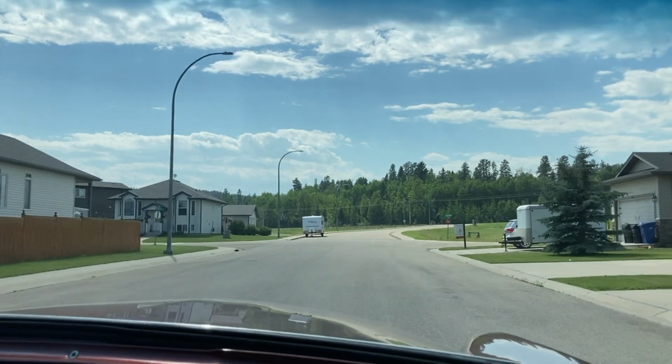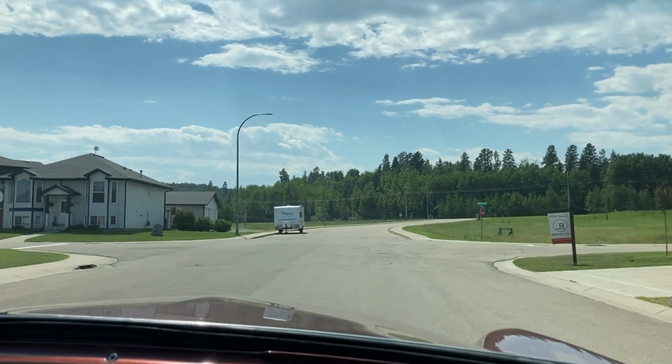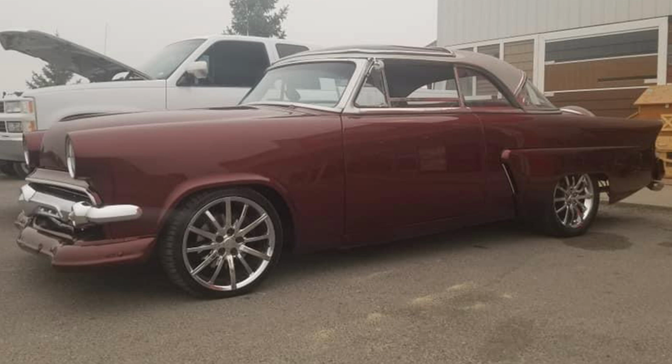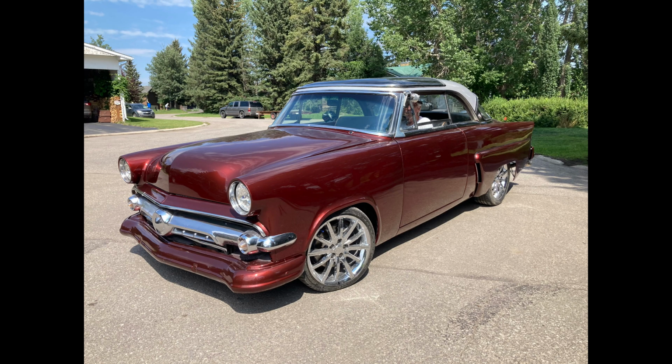It's got 14-inch rotors on the front, so I had to go to 18-inch rims. Everybody told me there was no way to put that front end under this car, and I did it. You just have to get the right set of wheels and you can do it. The track width is okay if you got an 18 by 8 with 6 inches of back spacing.